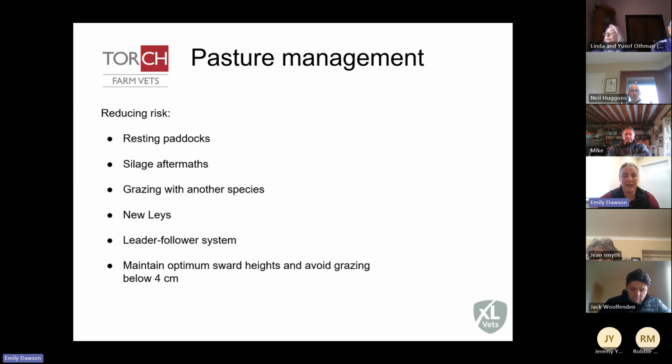And then we've got here our leader-follower system. So what I mean by that is leading onto new pasture with the most at-risk stock, so those young stock, those young lambs, those young calves, being allowed access to the safer pastures first, and then being followed by older animals. So whether that be, you know, barren cows, for instance, or barren ewes or older ewes, following on behind as a bit of a hoover to eat up those larvae, eat up those eggs, and use their immunity to clean that pasture up.